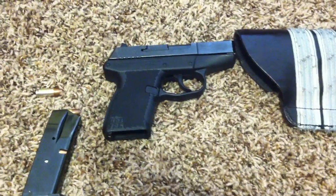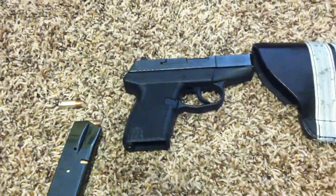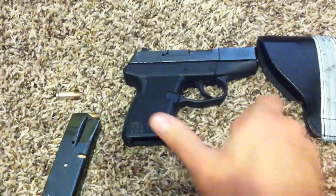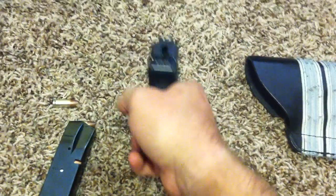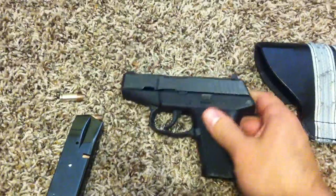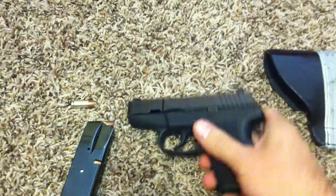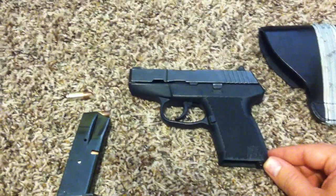Overall, I've been really impressed with the gun. It is not a looker. Don't go into this gun thinking you're going to pass this down to your future generations, because it's not that kind of gun. It's not aesthetically pleasing. The checkering is not all that comfortable when it's up against your skin. There's mold marks from where the gun was molded. The sights are polymer. I don't really like that, but it's not a deal breaker for me. They work. And it's double action only. So you're getting what you're paying for.